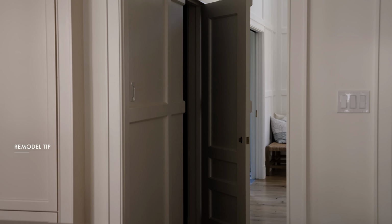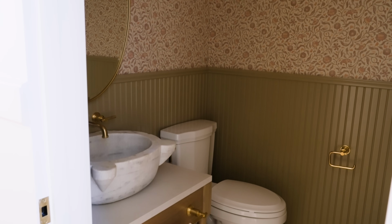I think anytime you can find an opportunity for a surprise in your home, it doesn't need to be a loud experience, but just something that feels really thoughtful. And this barrel arch with a concealed door into the powder room is a good example. In fact, the surprise is that it's concealed instead of being loud.